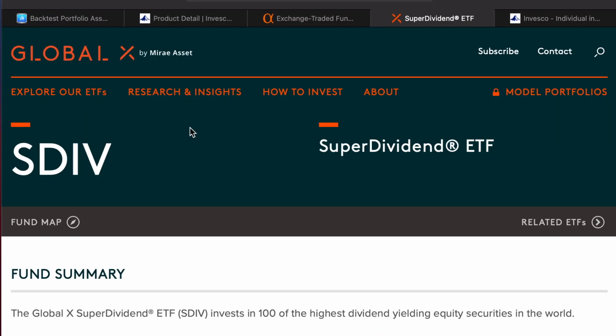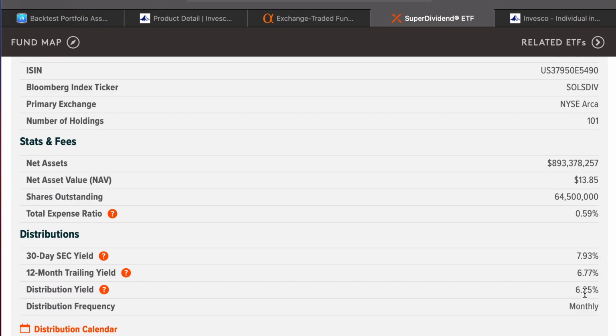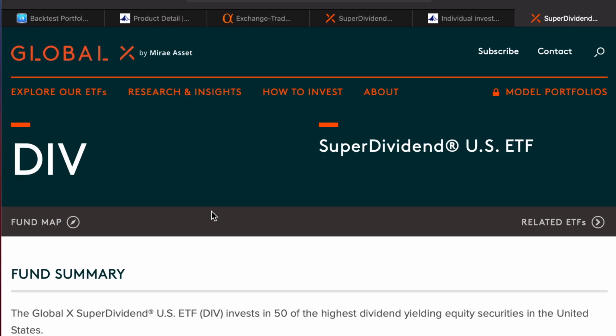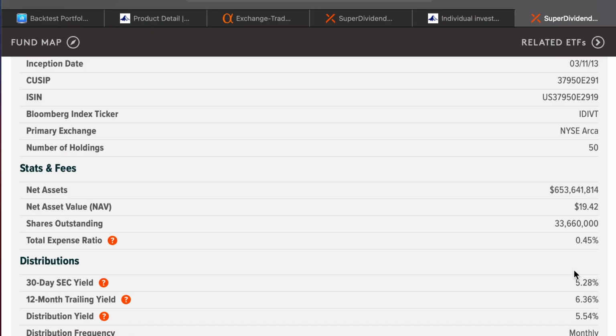Moving on to fund number 2, and that is the Global X Super Dividend ETF, ticker symbol SDIV. This fund charges a higher expense ratio of 59 basis points, but it does offer a juicier dividend yield of 6.77%. The fund also differs as it is focused on stocks from around the globe and not just the United States. It does have a cousin fund, ticker symbol DIV, that focuses on US only stocks and offers a slightly smaller dividend yield of 6.36% and charges a lower expense ratio of 45 basis points.